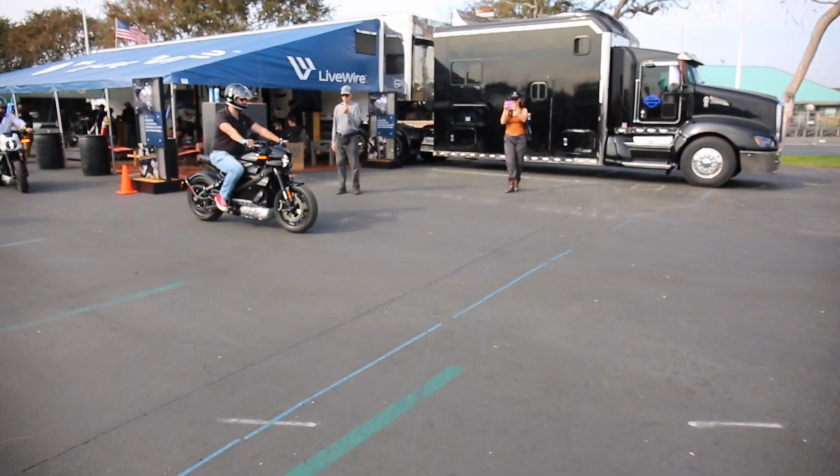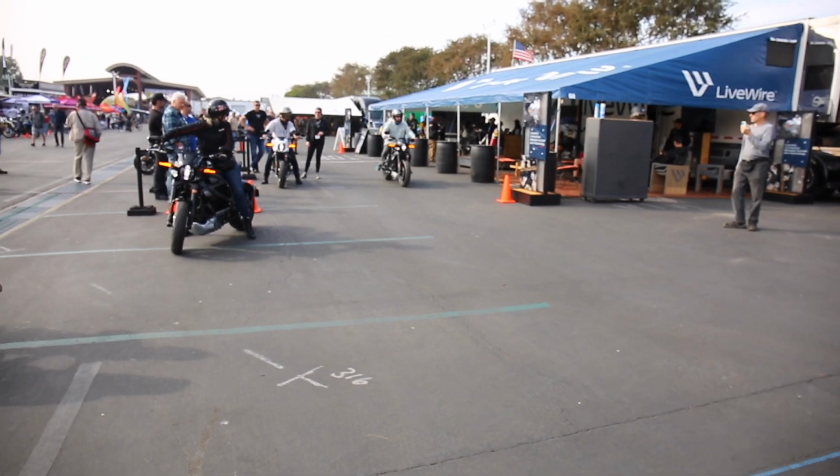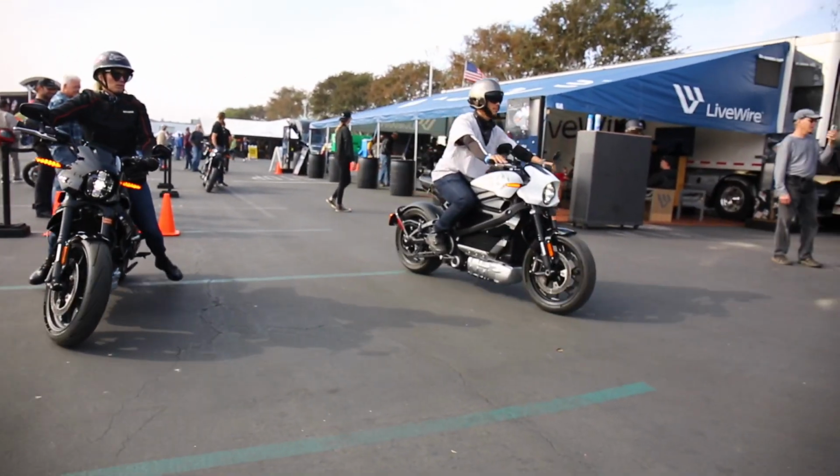Super cool to check out these Livewire bikes. These are electric bikes that were originally made by Harley, but now it's kind of branded under its own name, which is just Livewire. Listen to these things.